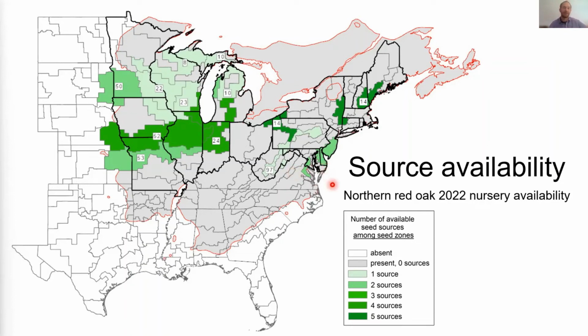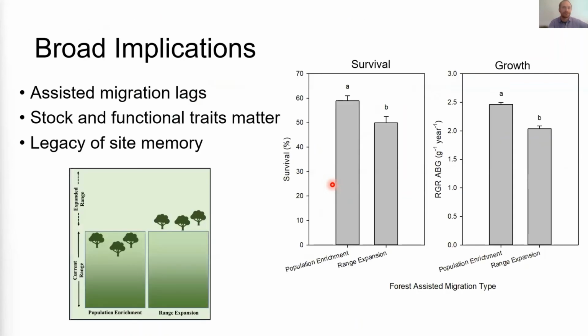So the takeaway here is, unlike our friends to the north with strong and well-developed nursery infrastructure to grow and sell a variety of species, stock sizes, and seed sources, in the US we really lack this nursery capacity to be able to support operational scale planting efforts for adaptation, assisted migration, and other broadly proposed reforestation efforts like the Trillion Tree Initiative.